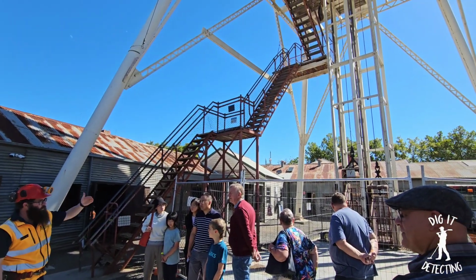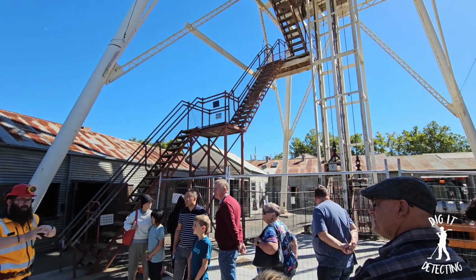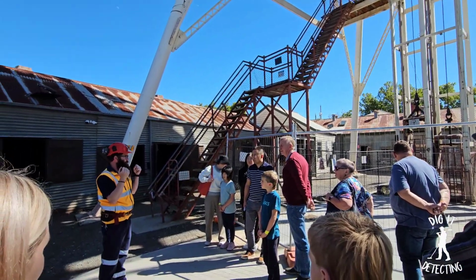Now, we very clearly have doors on the cages these days, but back in the old days, no doors on those cages, they're rope-sided. You're getting your elbows stuck in when you're going underground to work back then.